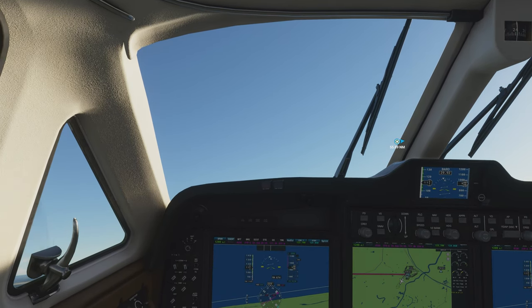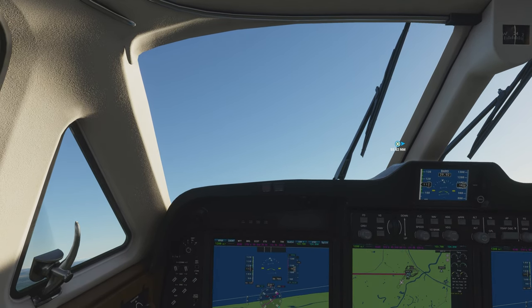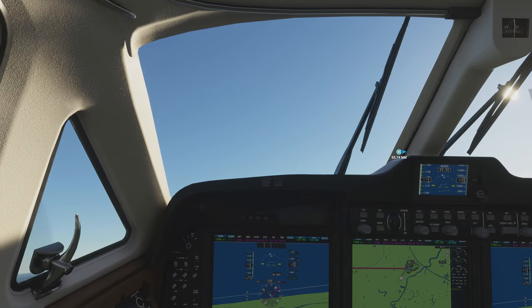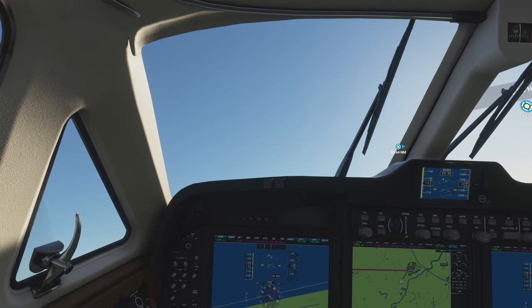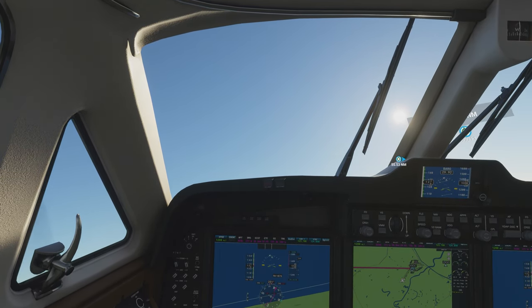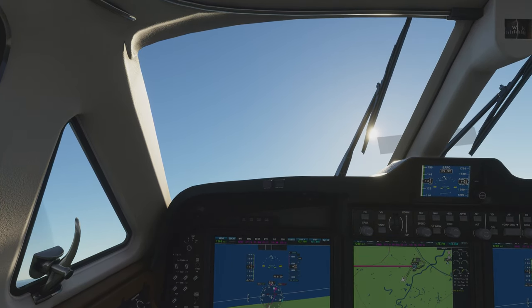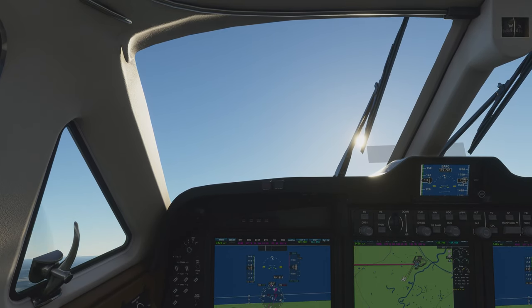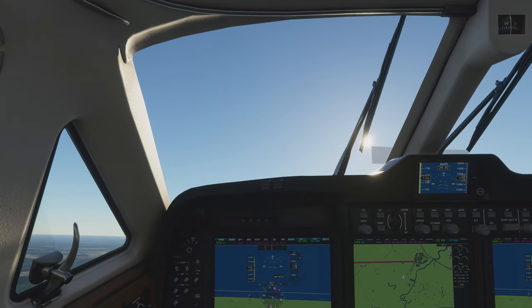Rochester approach KH431 is type Beechcraft King Air 1 mile southwest of Rochester, 900 feet. Request clearance to transition Charlie airspace. KH431 Rochester approach. Squawk 3 426 KH431. KH431 radar contact 2 miles southwest of Rochester, 1,800 feet.